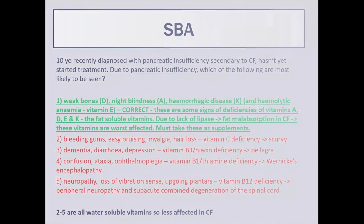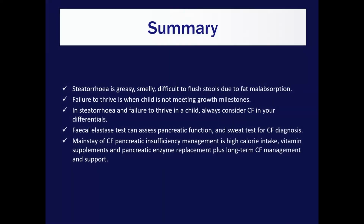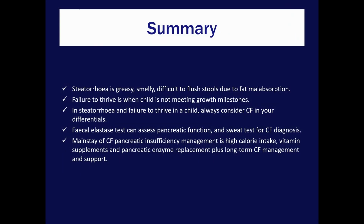So here's a summary of the key points. Steatorrhea is greasy, fatty, difficult to flush stools caused by fat malabsorption. Failure to thrive is when the child doesn't meet their growth milestones. If you see both steatorrhea and failure to thrive in a child, you should always think of cystic fibrosis in your differentials. You can do a fecal elastase test to test pancreatic function and a sweat test to confirm the diagnosis. The mainstay of management of pancreatic insufficiency is a high calorie intake, vitamin supplements, and enzyme replacements, and of course long-term support for the patient and a multidisciplinary approach.